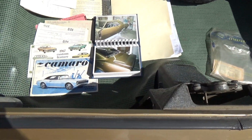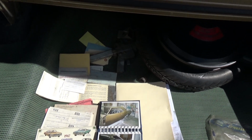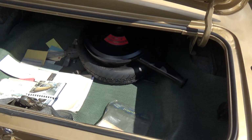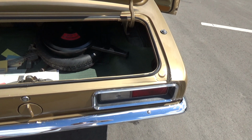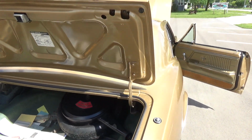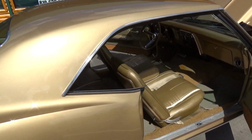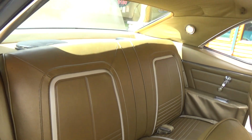You can see we have a bunch of restoration photos, original owner's manual, a bunch of the original paperwork, Protect-O-Plate, jack and spare, and the factory air cleaner there. Tell you, it's just a super, super neat car. The matching gold interior is real nice. It's not hot in the sun.